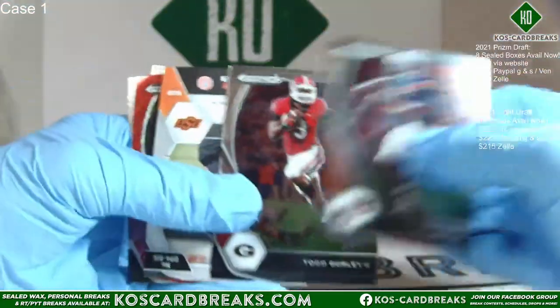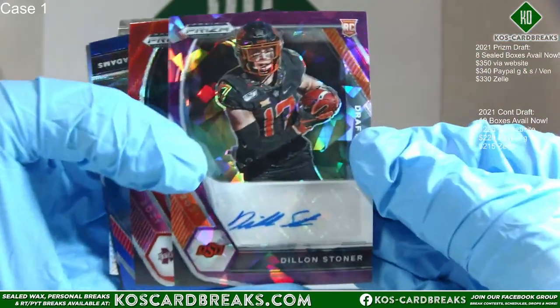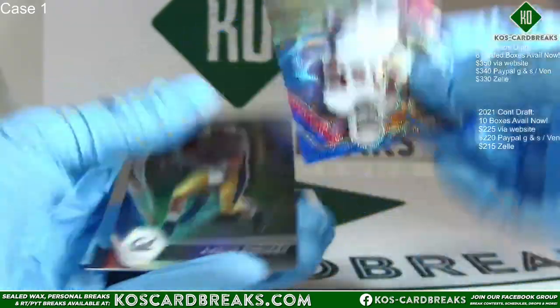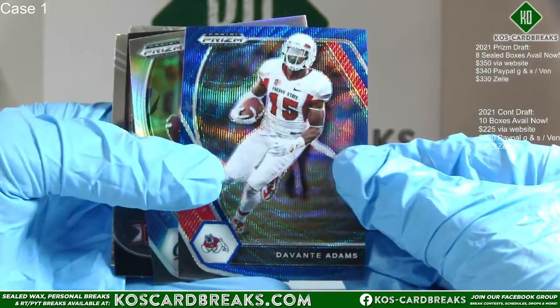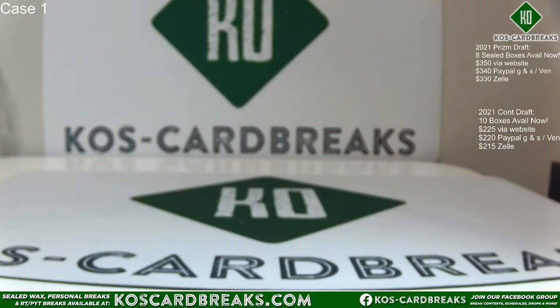All right, final pack from case number one, and we got a Stoner here, Stoner Auto, 70 of 99 for Dylan Stoner, Purple Ice. Dak Prescott, Red Wave. Devontae Adams, 163 of 249, Blue Wave, Parallel. Aaron Rodgers, Silver, Mac Jones, and Kadarius Toney, close off the case. One down, one to go.